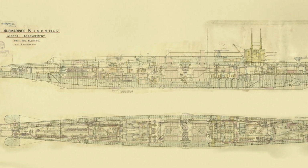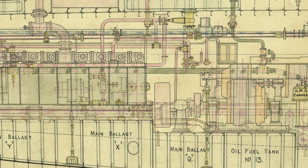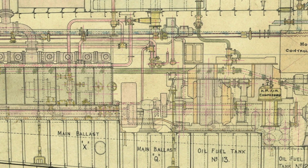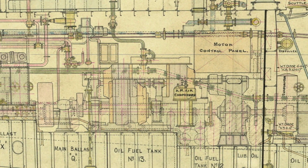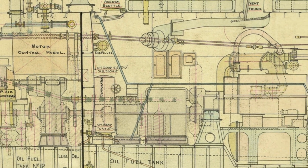This magnificent and bewildering drawing comes from the collections of the National Maritime Museum in London. It is a plan of the British K-class of submarines launched during the First World War. The K-class represent a fascinating period in submarine design.